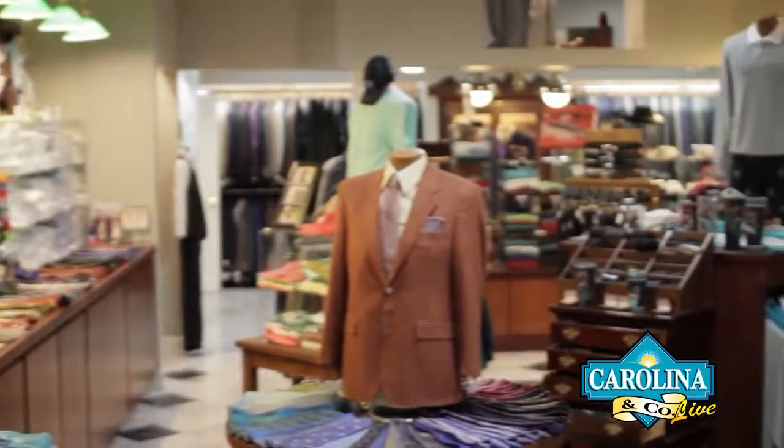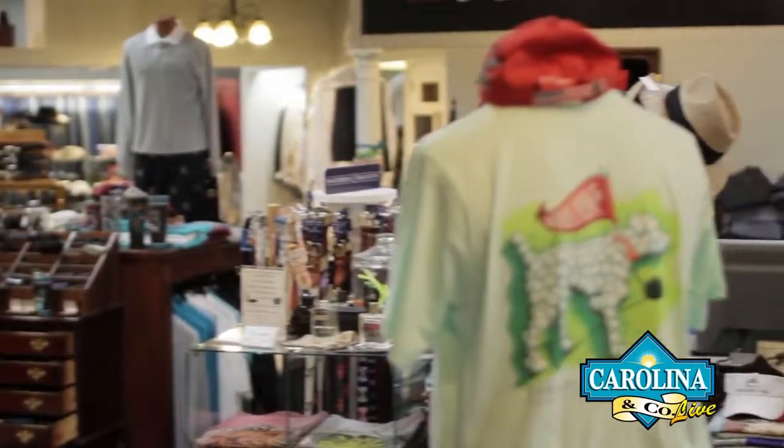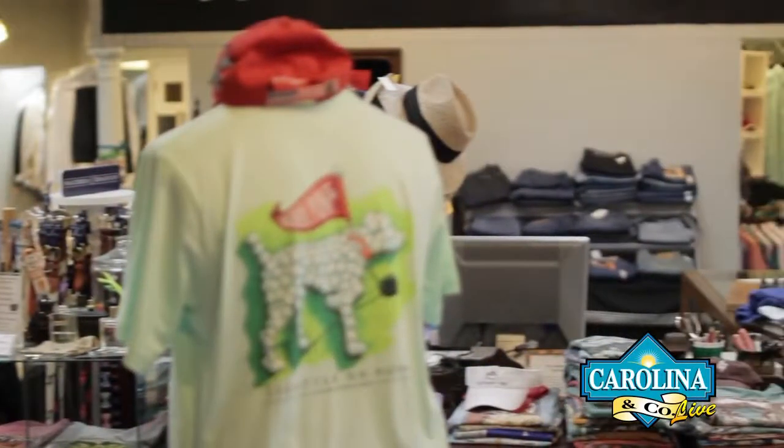All kinds of stuff. And that's suits. Right. Talk about suits. That's right. You can get a suit. They will make a suit for you. If you'd like a tailor-made suit, you can do that. And shirts, they got a little bit of everything.